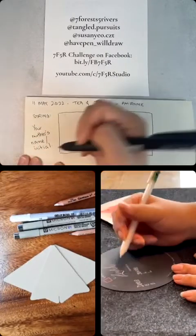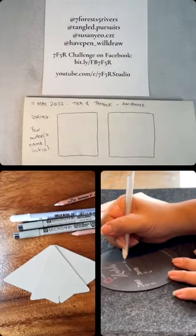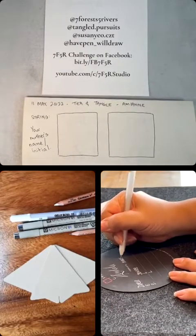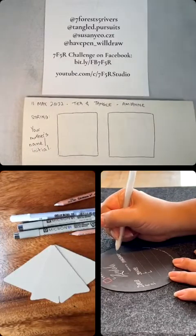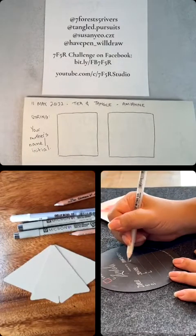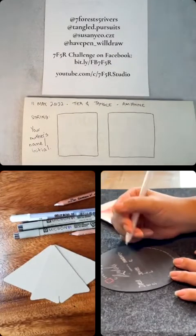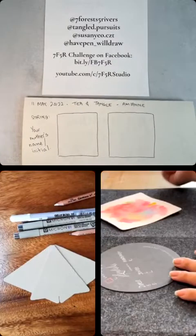My mother-in-law's name is Margaret. Her initials are K, and I actually don't know her Chinese name, although I'm sure she has one. So I don't know the rest of her initials.